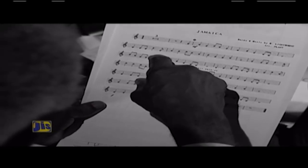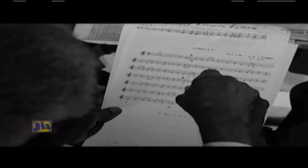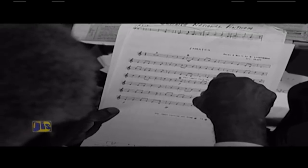La la da dee, la la da dee da dam, dee la la la la.